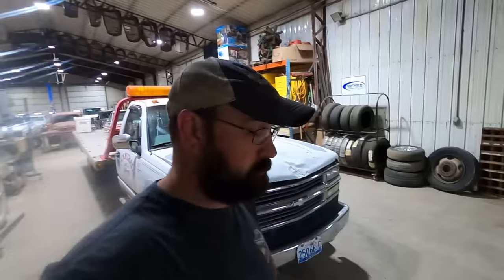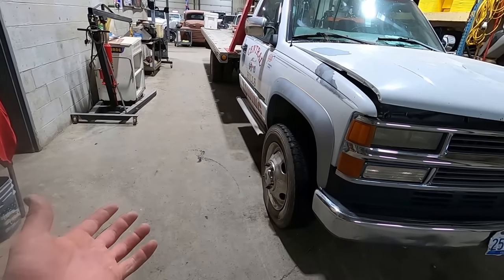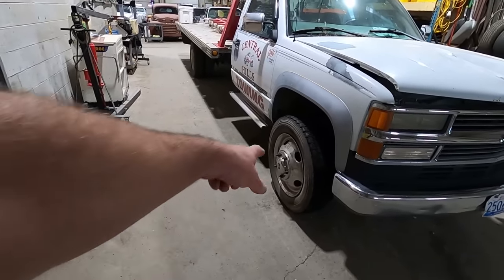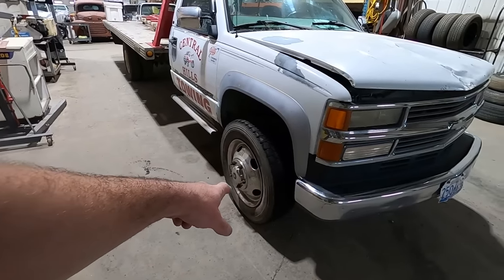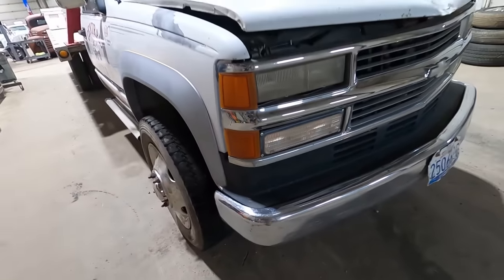Check the title. It is a 1998 Chevrolet. It's got a big block in it. I don't know. Let's take a look at her and see what we got going on. I don't know what they call this. They call them a one ton, or a ton and a quarter, but it's got the big 10 lug wheels and the 19.5 tires. It's got the silly bumper spacer here, like a body lift looking deal.